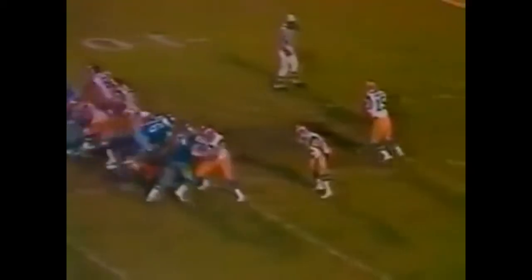Ferragamo drops again. This time the protection is good for a moment. Willie Miller is taken down by Aaron Kyle. Hence Ferragamo. Complete this time to Billy Waddy. Thomas Henderson wrapped him up. Ferragamo fires, and this time it's Willie Miller out of bounds, covered by Aaron Kyle. Or at least he was close.